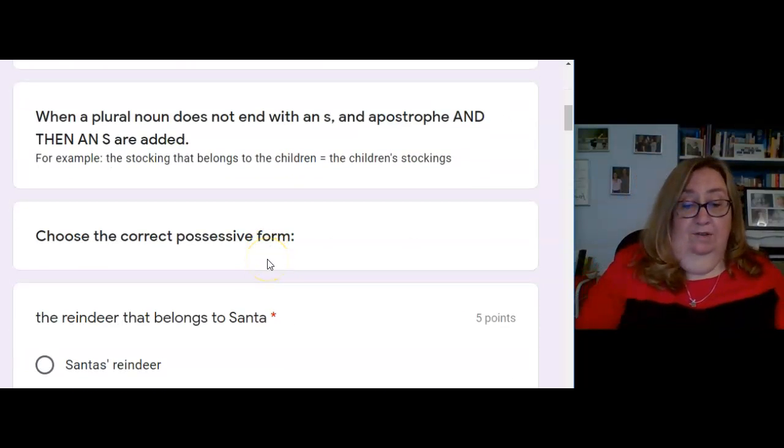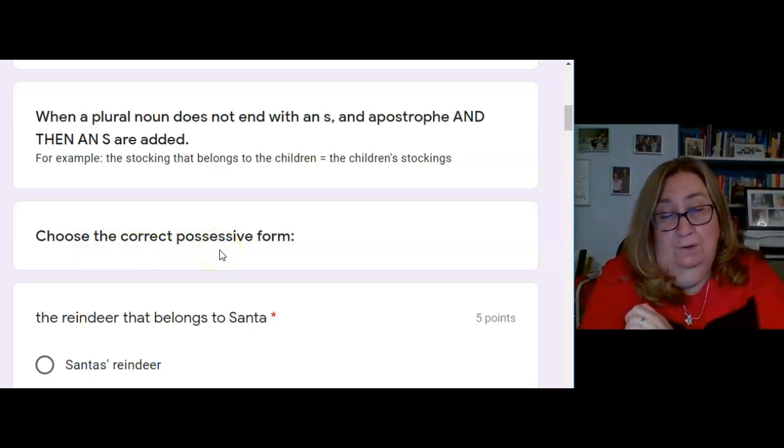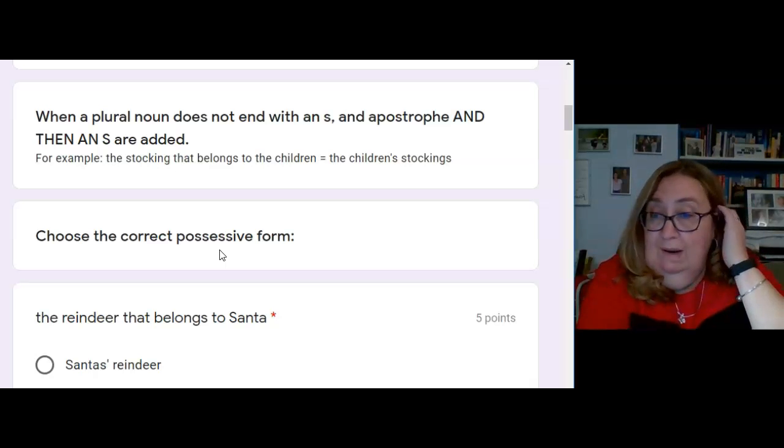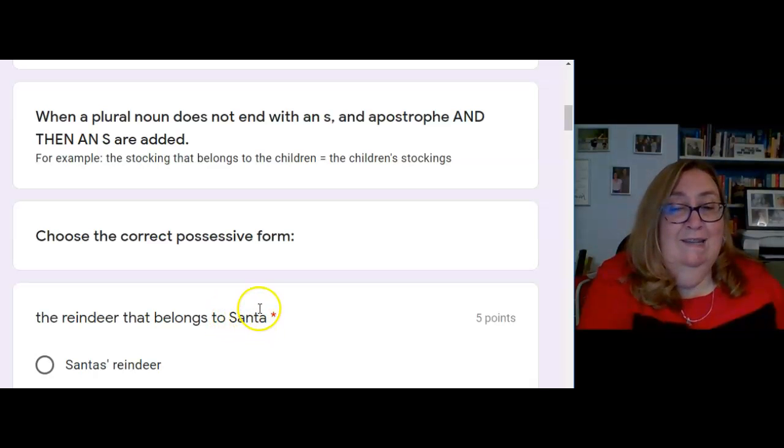Let's look at your examples here today. You're going to choose the correct possessive form in the first part of this work. So I've given you the description. So the reindeer that belongs to Santa. So we're going to make the noun Santa, not plural. Whoa, don't make it plural. Make it possessive. You're going to make it possessive by saying Santa's reindeer. Well, we just have one Santa, so we're going to end up saying Santa apostrophe S, Santa's reindeer.